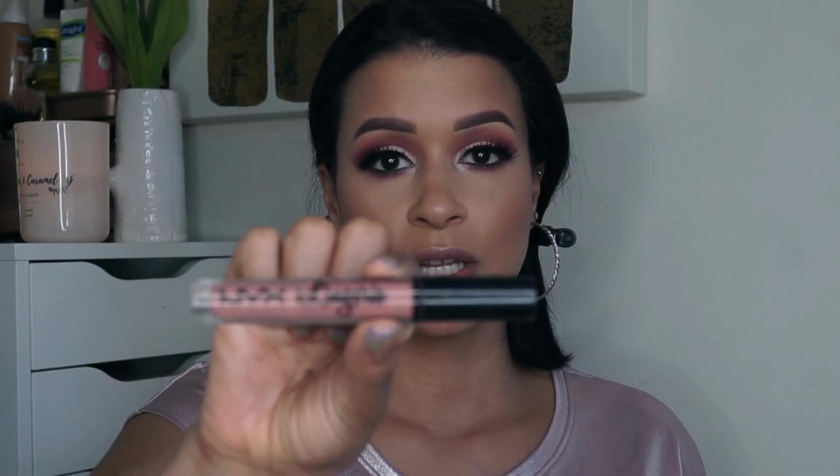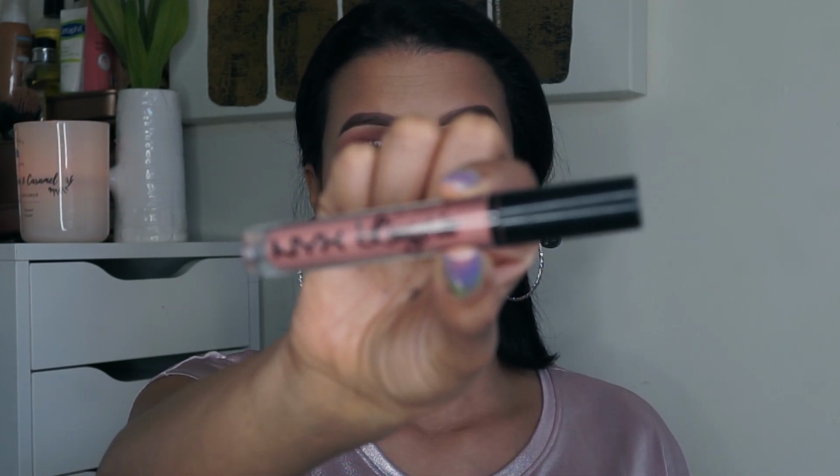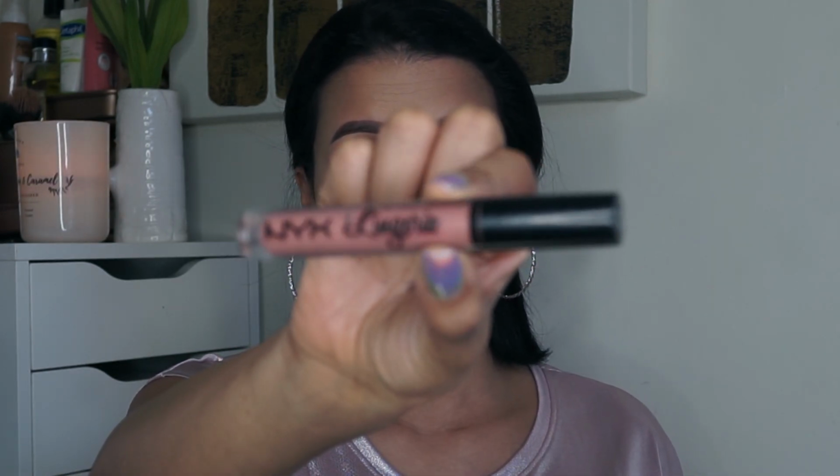Now for the lips, I'm going to do a nude color. So I'm going to use the NYX Lingerie right here in Push-Up. It doesn't want to focus, but anyways. Okay, the NYX Lingerie in Push-Up. On top of that, I want to apply this Gerard Cosmetics lip gloss. It's a nude color, and I want to apply that right over that liquid lipstick.